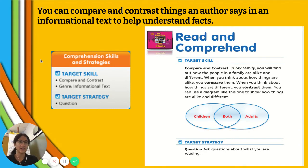All right, scholars. Finally, we get to finish our anchor text today, which is called My Family. Yesterday, we left off on page 51. But before we continue to read, let's review our target skill. Our skill is to compare and contrast. You can compare and contrast things an author says in an informational text to help understand facts.